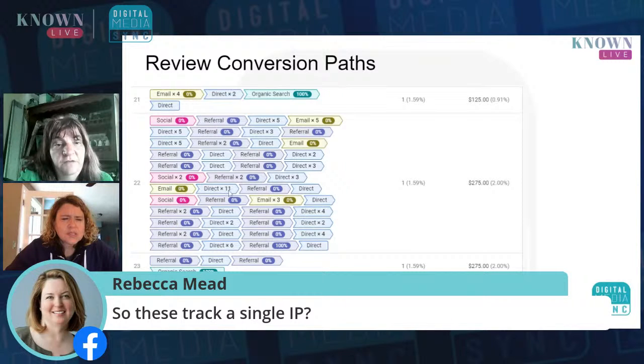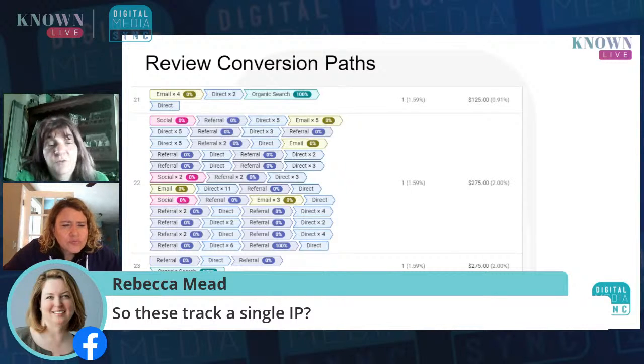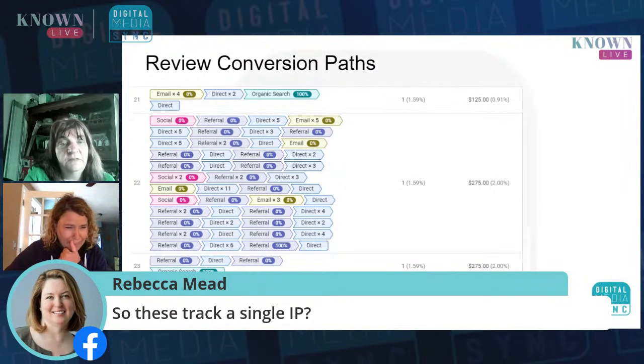Again, a lot of email, a lot of social. These are all paths, all how individuals are interacting with your website before they make a decision to purchase, download something, or sign up, because sign up is also one of the conversions. So it does look like 7 touches is maybe that median. That makes sense, because here it's at least 7: direct 5, referral 2, direct again, and then email. And the email was the thing that put that person into buy mode, or sign up mode, or download mode.